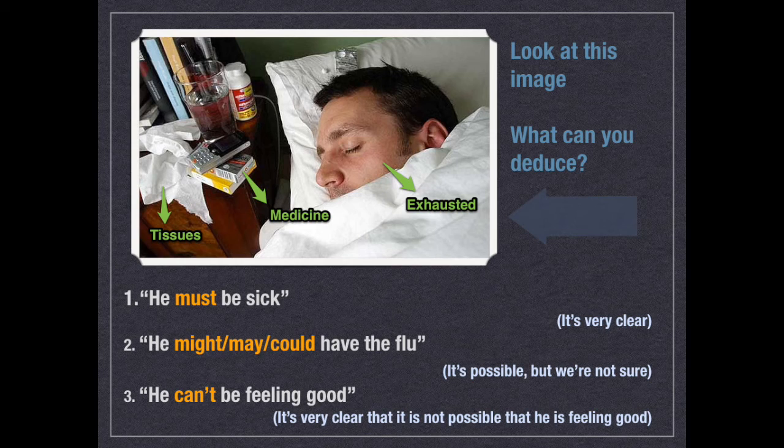What do you think he is sick with? What is his sickness? There's not enough evidence to know for sure. So that's why we're going to use may, could, or might here. He may have the flu, he might have the flu, he could have the flu. And now there are some things we're sure are not possible. So we can say he can't be feeling good.